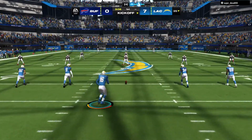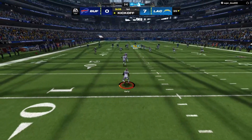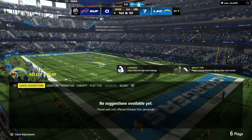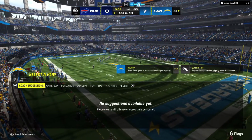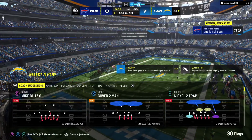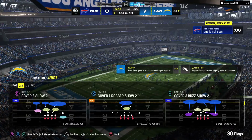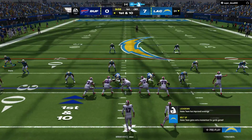The kick unit on here for the Chargers as they will send this one away. And they're going to start this drive in pretty good shape, up past the 30. Allen and the Bills now with a 1st and 10 at the 31-yard line.